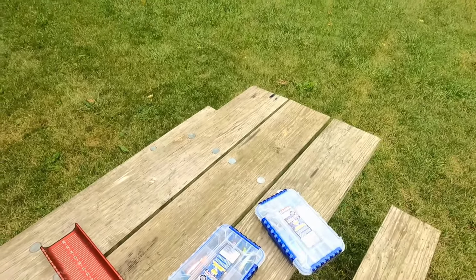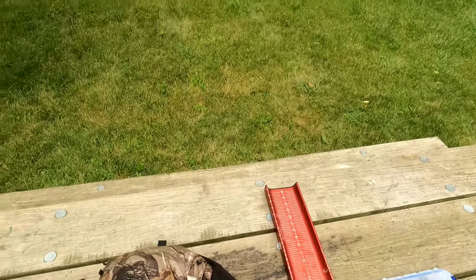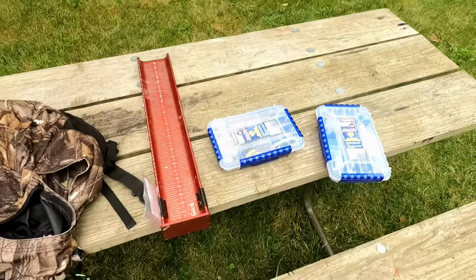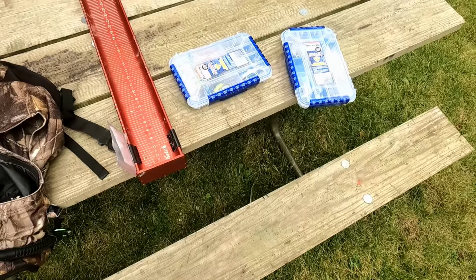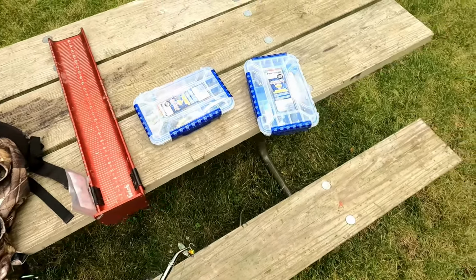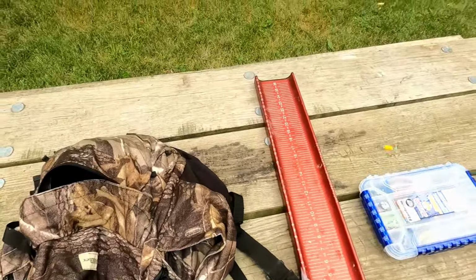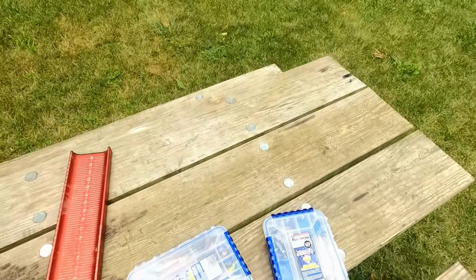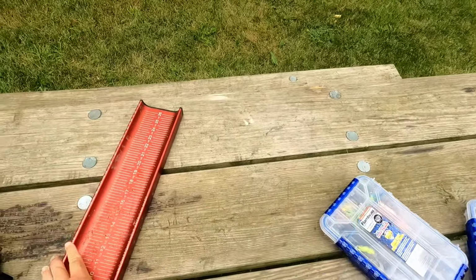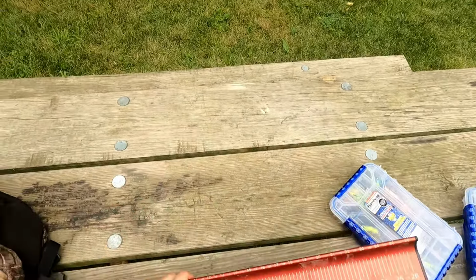Try to get a picture with him. Just try to set up my hat. I don't know if I can do that. Oh no, I can do it with my phone. Okay, cool. All right, guys, got him off. Here we go. Nice. Look at that smallmouth right there. Ooh, baby. He's gonna be my biggest fish.